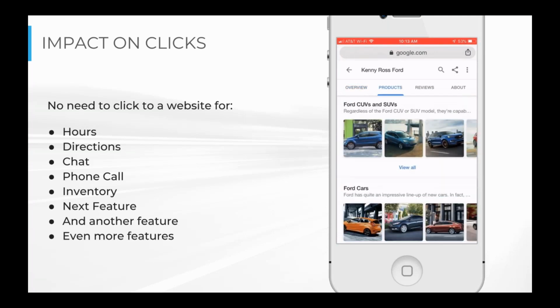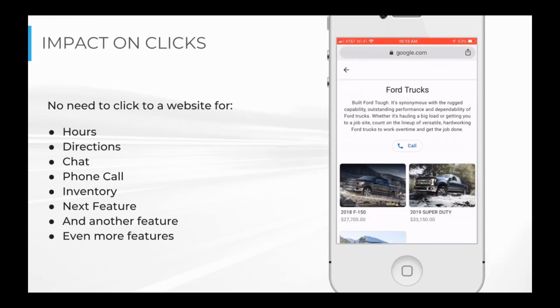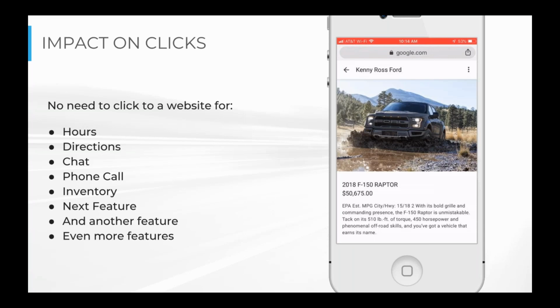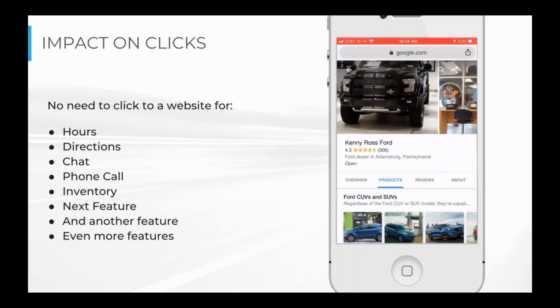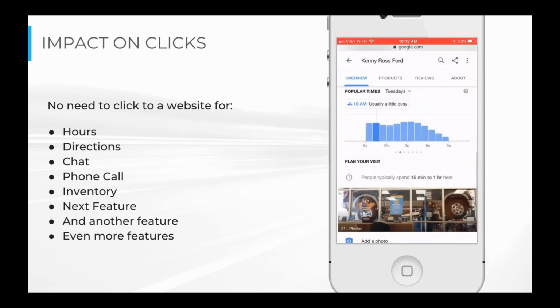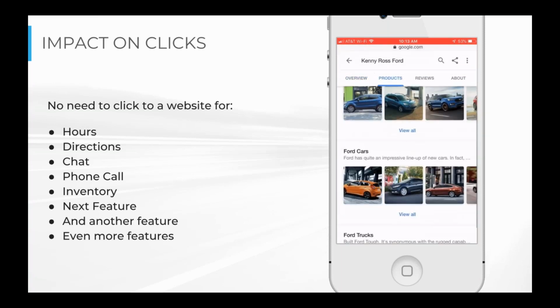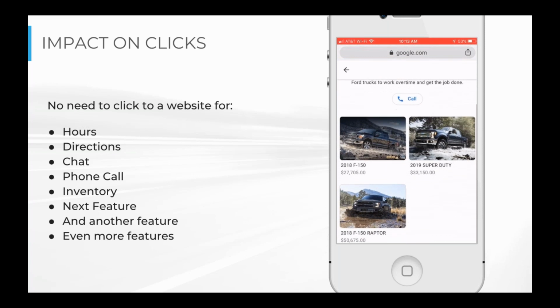They did in the sense that 2 years ago, I needed to go to your website to find all of these things: the hours, the directions, the chatbot, the phone call. Gosh, even looking for things like inventory. And then it's the next feature and another feature and even more features that are coming down the line. And you have to stop and think at this point, wait, what is my website doing? And that's what we're pushing right now, is that it's not that your website's going to go away, but the functionality of how your website is utilized today by the average user is going to change. I just named 4 or 5 different clicks that you've lost out on. In this time next year, I would not be surprised if there's even more clicks that you've lost. And the way that you're going to be successful is doubling down on the brand.